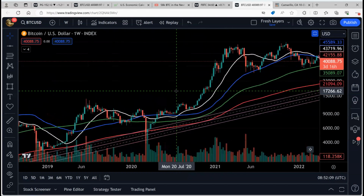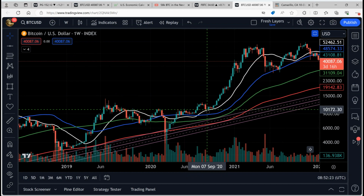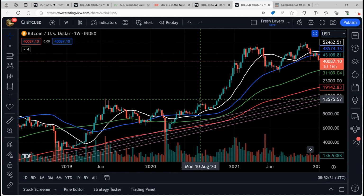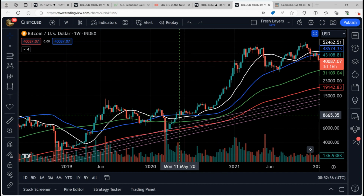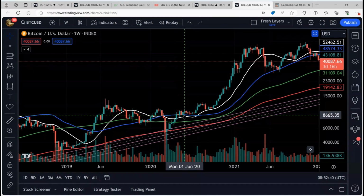Now, if you zoom in here, I believe we're somewhere in here, and that this will begin in late June, mid June to early July. We'll start going like this, I believe. So here we are over here, and what do we do in this phase? We stay above the 20 simple moving average, the weekly moving average.